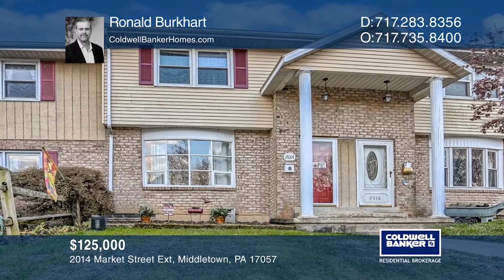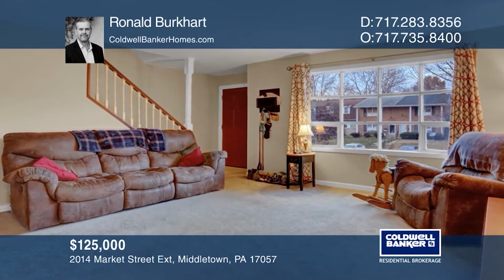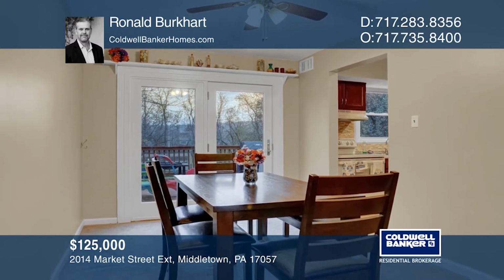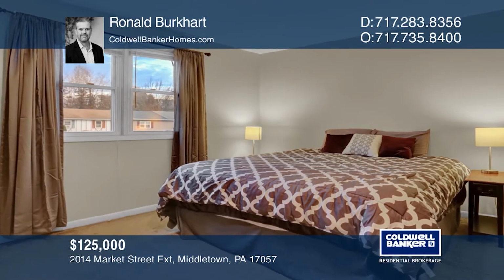Don't miss the opportunity to own this beautifully maintained home in Rosedale. This home features three bedrooms, one and one half baths, and a recently finished walkout basement. Other recent upgrades include both a new kitchen and deck. All appliances are included in the sale. Check out this property for yourself by scheduling a tour with Ronald Burkhart.